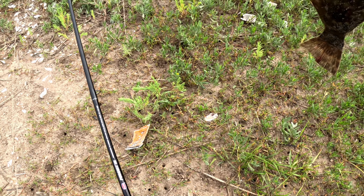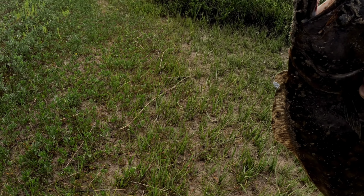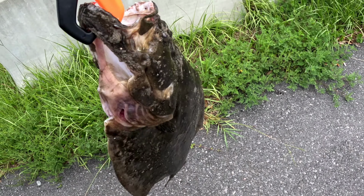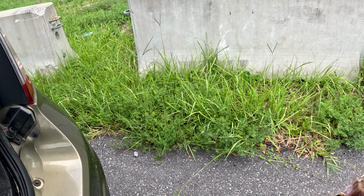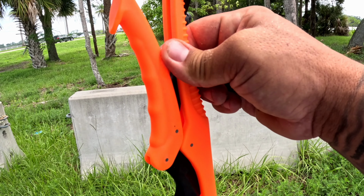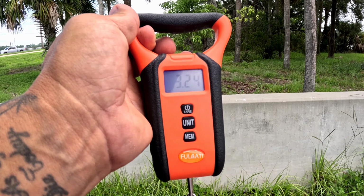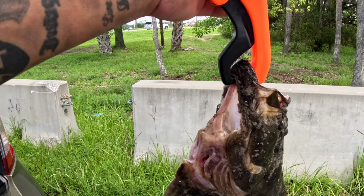Look at that. Huge. This is probably the biggest flounder I've ever gotten. Now let's see how much you weigh. Oh, 3¼. Yeah. 3¼, baby. Can't go wrong with that.